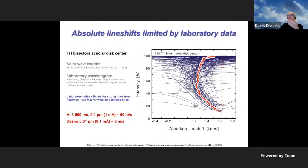For example, if you take accurately measured solar spectral lines, in this case from the Kitt Peak FTS, Fourier transform spectrometer from several years ago, and you compare the line shifts, in this case for titanium 1 lines, you will see there is quite a spread over the bisectors around the average. Of course, part of the spread is due to line blends, but most of this is certainly due to finite accuracy, or limited accuracy, in laboratory wavelengths.